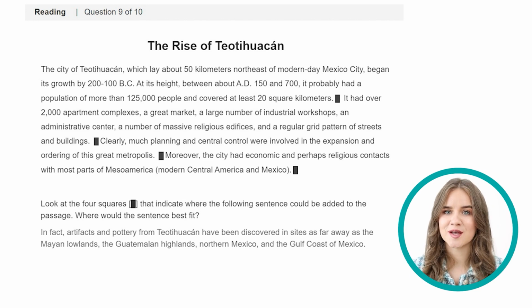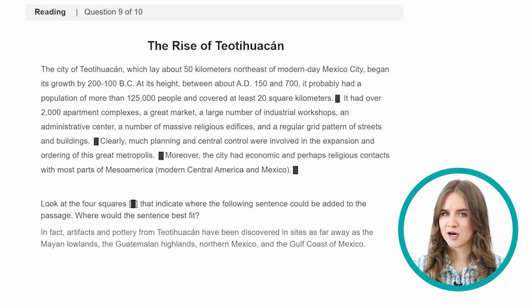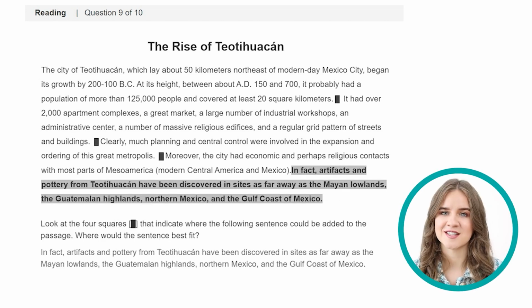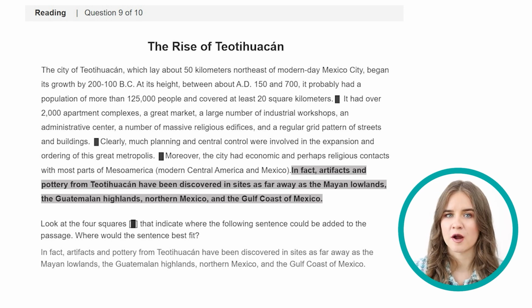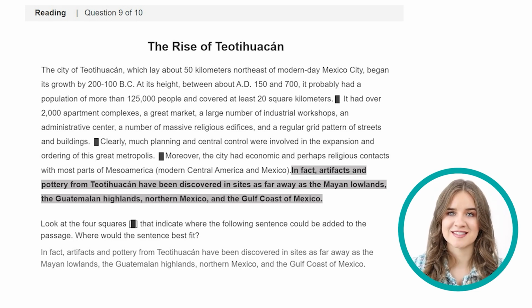In this question type, you need to find where the sentence could be added to the passage. Take your time to answer this question. The right answer is D. In the last sentence of the paragraph, we learn that the city had economic and perhaps religious contacts with most parts of Mesoamerica. And then we add our sentence, which illustrates this fact. It provides examples of how far its contacts went.